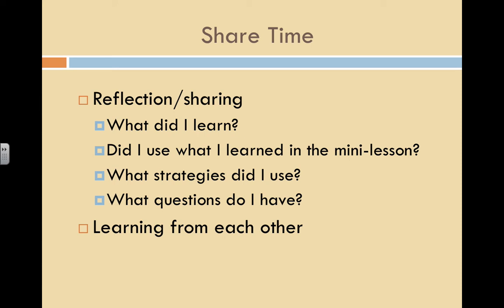I personally also enjoy share time because it helps students be held accountable for what they were responsible for doing. For example, when I was referring to the mini lesson on beginning, middle, end before, all of the students would go off and read their own books about whatever their books were on, and they would have to find the beginning, middle, and end. Then, when students come back to share time, they were responsible for sharing about the beginning, the middle, and the end of their book.